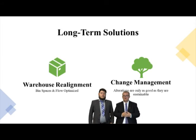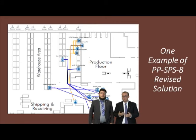So on the screen here is one example of the PowerPole Sportsman 8 series in our solution going forward. As you can see, there is no movement from the left-hand side of the warehouse. Everything has been condensed to the right-hand side. And it is important to note that this solution captures bundling, as well as the conversations with vendors and the revised manufacturing plan. And with all of this, we can look at the comparison between the two.